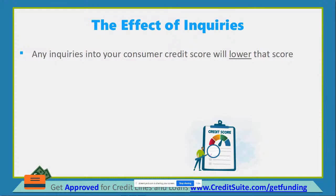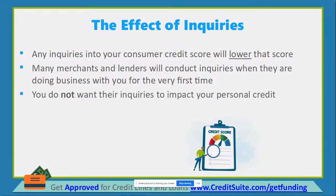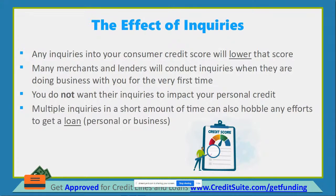Inquiries on your consumer credit score, we have probably all experienced this. It can lower your credit score. A lot of merchants and lenders will conduct inquiries when they're doing business with you for the very first time. You do not want their inquiries to impact your personal credit score. A lot of inquiries in a short amount of time can hobble any efforts to get a loan, personal or business, right? So if they see 3 or 4 inquiries in less than 6 months, there are a lot of lenders that will not approve you due to the recent activity or the amount of inquiries during that short period of time.